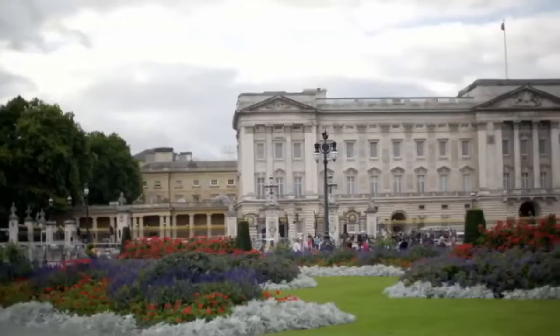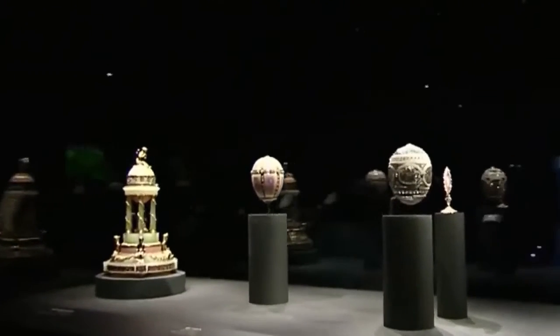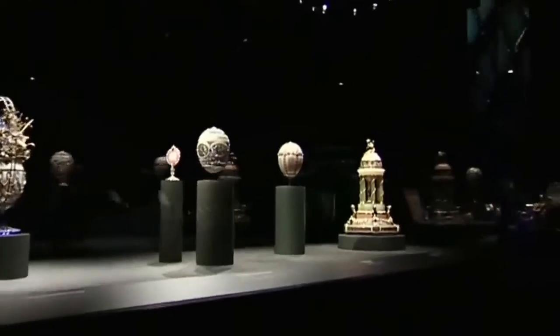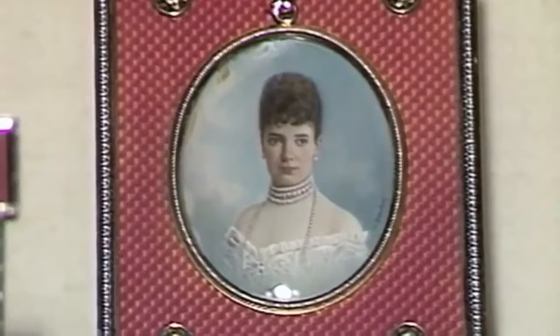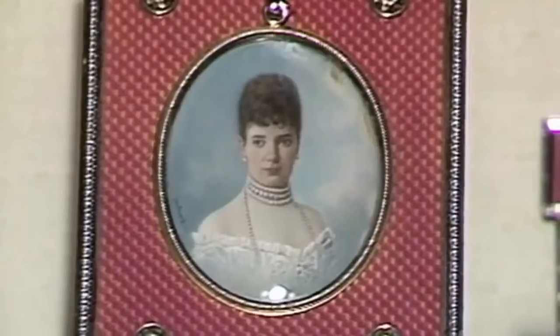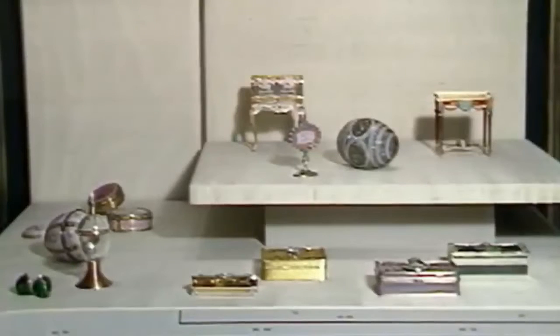Hidden within the royal palaces are some of the most valuable and unusual pieces of art ever to have been made. The royal collection actually holds one of the most extensive collections of Faberge objects anywhere in the world. There are around 600 objects, and that ranges from the famous Faberge eggs through to flowers, commemorative plaques, jewellery, boxes.